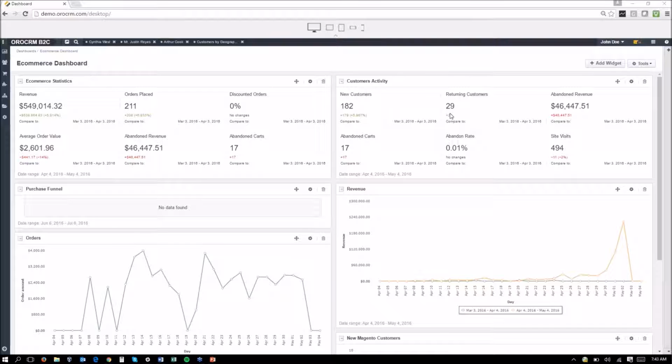But one of the things that makes us different is, first of all, we have a much simpler starting point for e-commerce merchants and multi-channel merchants. Our out-of-the-box integration with e-commerce systems is really a full integration, and it gives people the simplicity to get up and running between their e-commerce system and Oro CRM in a much simpler way.